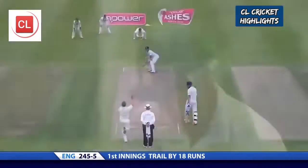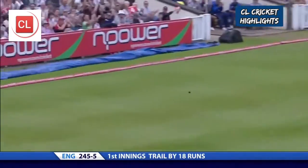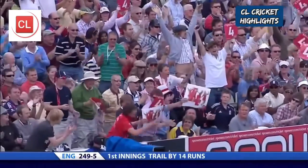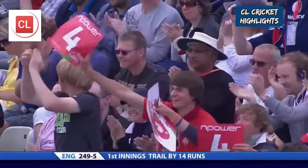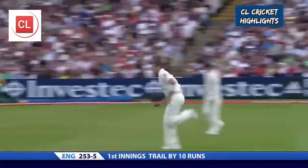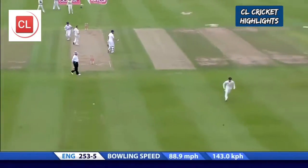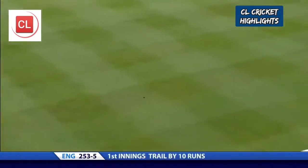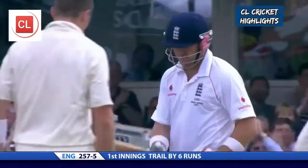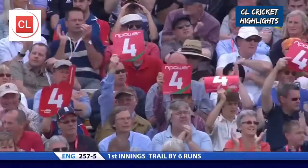Runs are coming quickly. Smashed away. Partnership races on to 81 from 88 balls. It's 249 for 5. That's a good shot. Good straight bat, nice timing, straight down the ground. Good 4. Super shot from Matt Pryor.